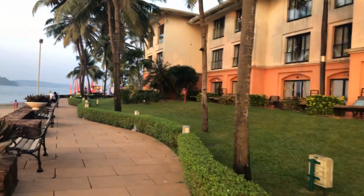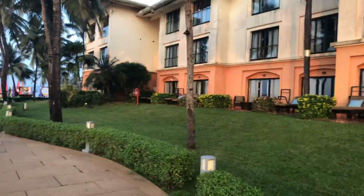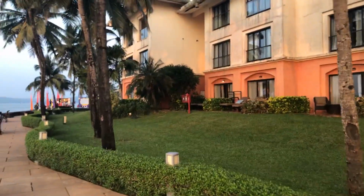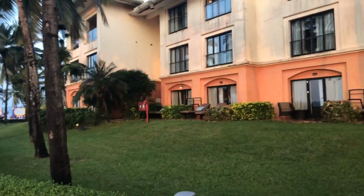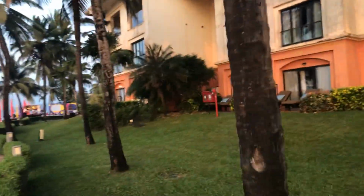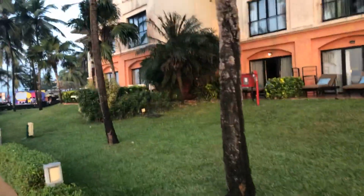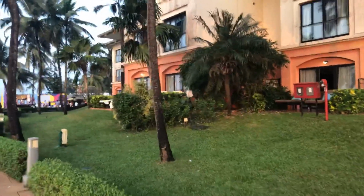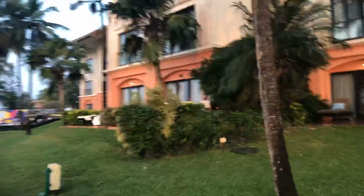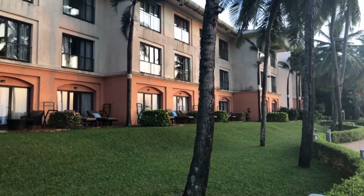It's clean, it's well kept. The facilities are really, really nice. And there's certainly nothing to be ashamed of, this hotel in the JW Marriott chain. It really is lovely. So I'm just going to carry on walking around the back of the hotel. I think I'll go to the pool first, and then we'll see what we can find inside later.